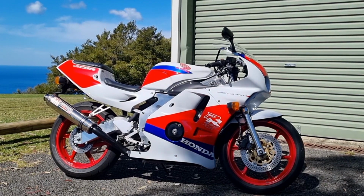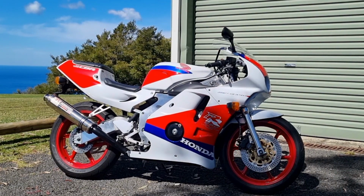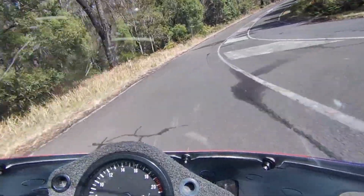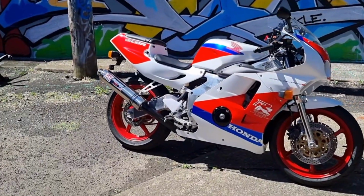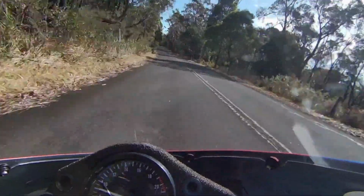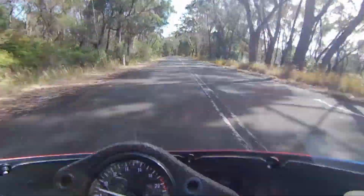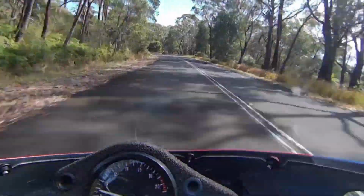So the CBR 250RR has 44 horsepower and 25 Newton meters of torque. This thing is completely off its head. You can have so much fun riding like you're at a racetrack, but without breaking the speed limit. It handles really well and it stops really well, and it sounds absolutely phenomenal.